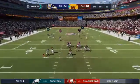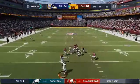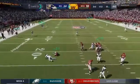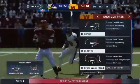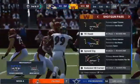Throwing again, Haskins. And the Raven pressure too much. Down he goes. Like a freight train off the edge. Calais Campbell with a sack.